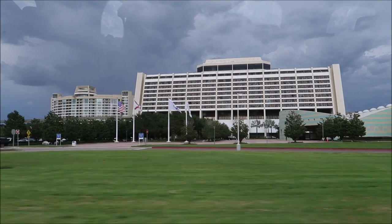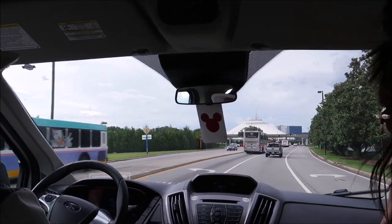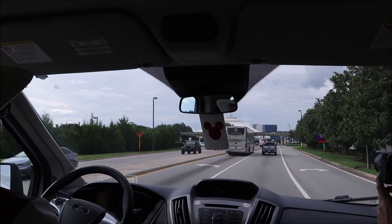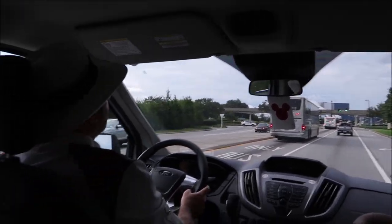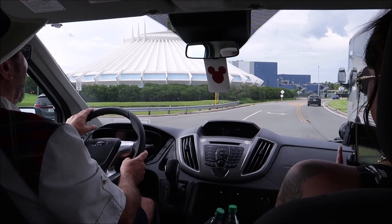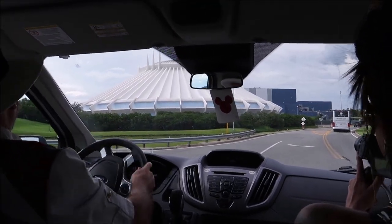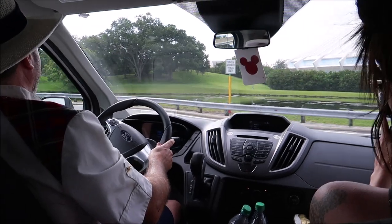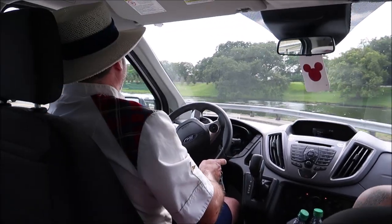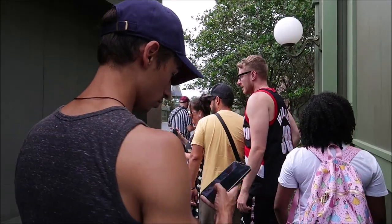There's the Contemporary. We're actually going to be driving in right next to Space Mountain. Look at this. I love this so much. You're taking us on Tron, right? Yeah, we're going to Tron. There's that blue building right there. That's about as close as I can get. Nobody knows. All right, we're back. And now we are in Magic Kingdom.